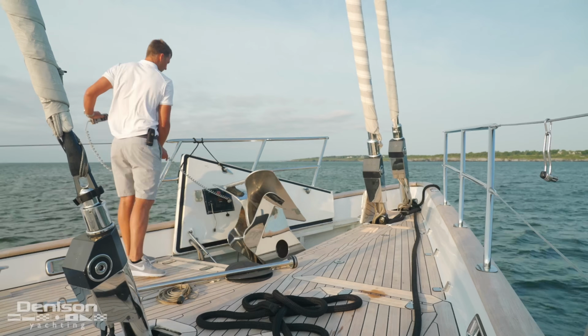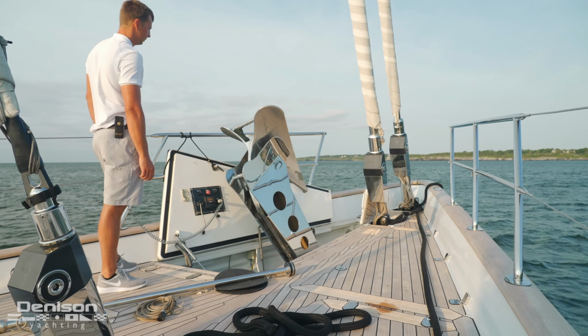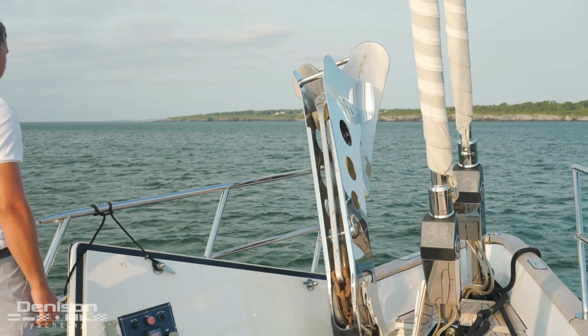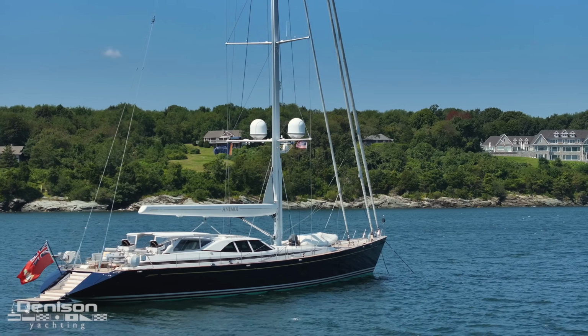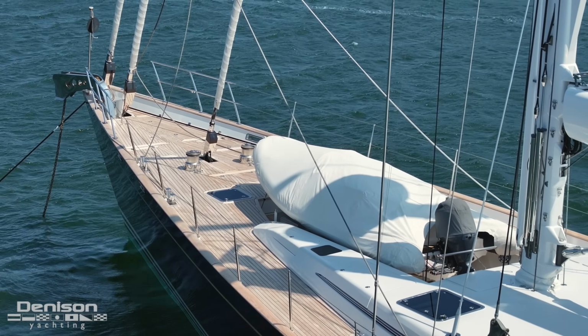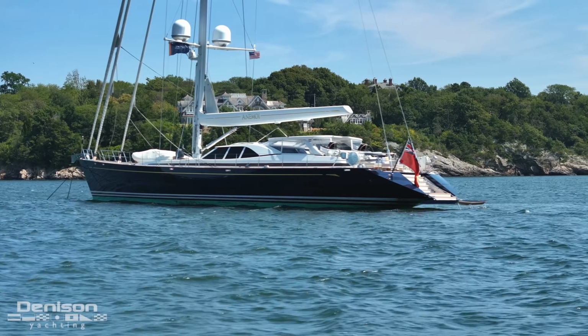We have 2 anchors, 2 CQRs. The reason they're flip-up anchors is that when we're sailing, we can get rid of the anchor system and stow it below decks, so the decks are nice and clean and fluid for sailing. It gives a much better line to the boat, but also you don't have things in the way that sails can get caught on. In these scenarios, Caribbean style, we'll just use the 1 anchor.